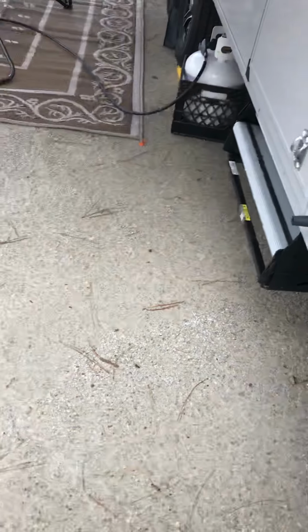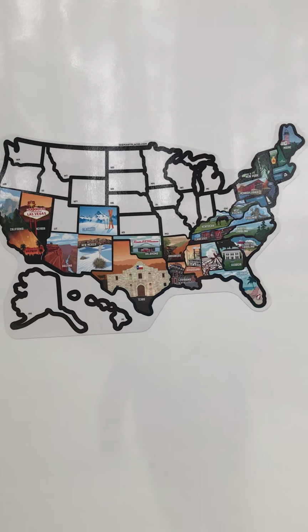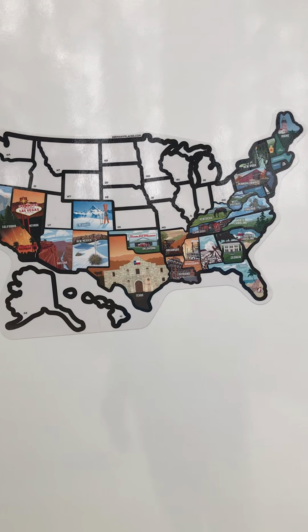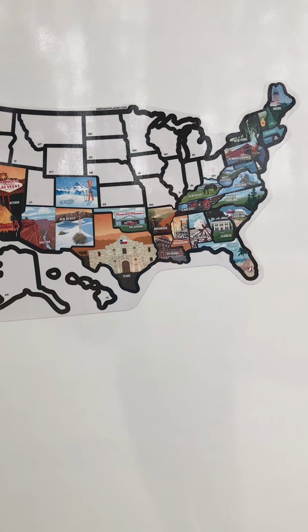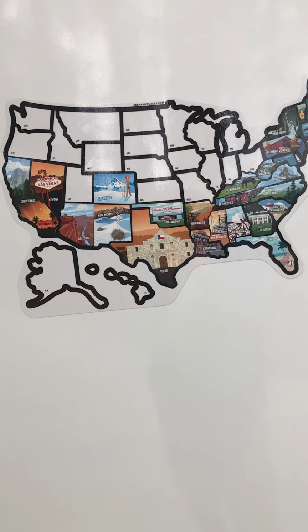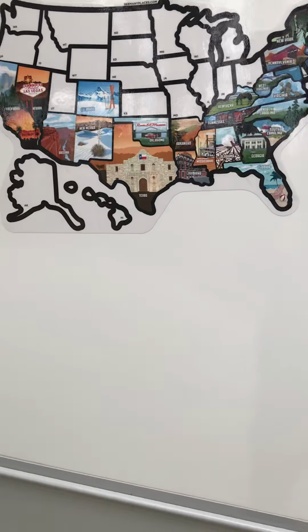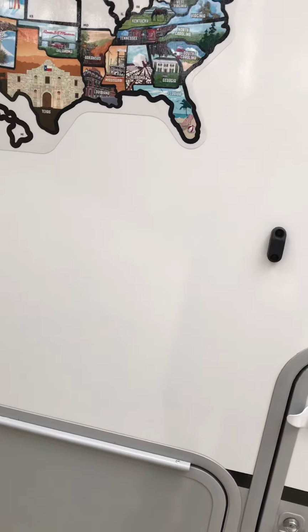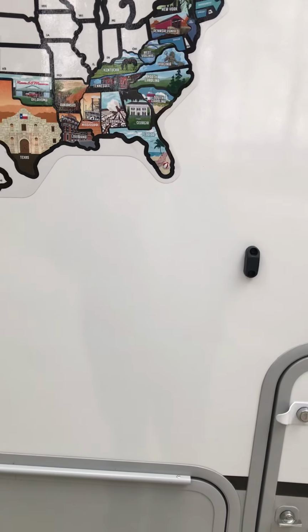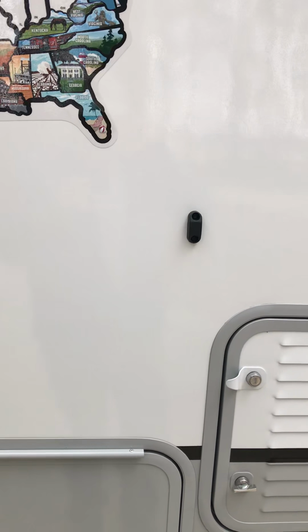Back in a little bit more. That's our map from last year. That's the journey we had last year. This year we're going to be hanging around the south here, and then we're going to Alaska, so we'll get that one covered in. Right now we're in an Army Corps campground by LaGrange, Georgia. Really nice place.